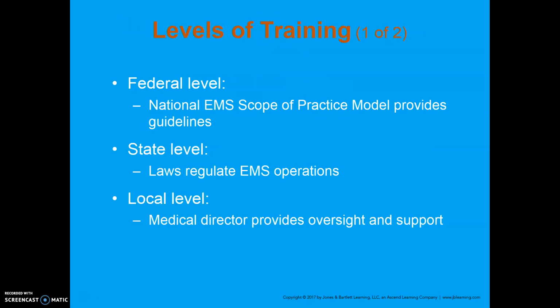Different levels of training. At the federal level, the National EMS Scope of Practice Model provides guidelines for EMS skills. This document also provides overarching guidelines for the minimum skills each level of EMS provider should be able to accomplish. So this provides what we call our scope of practice. That's very important. You cannot step outside of your quote unquote scope of practice without having some sort of disciplinary action. At the state level, there are laws that regulate EMS provider operations. Here in South Dakota, we actually have very, very loose laws that regulate EMS operations. There are states that are very involved with EMS operations.